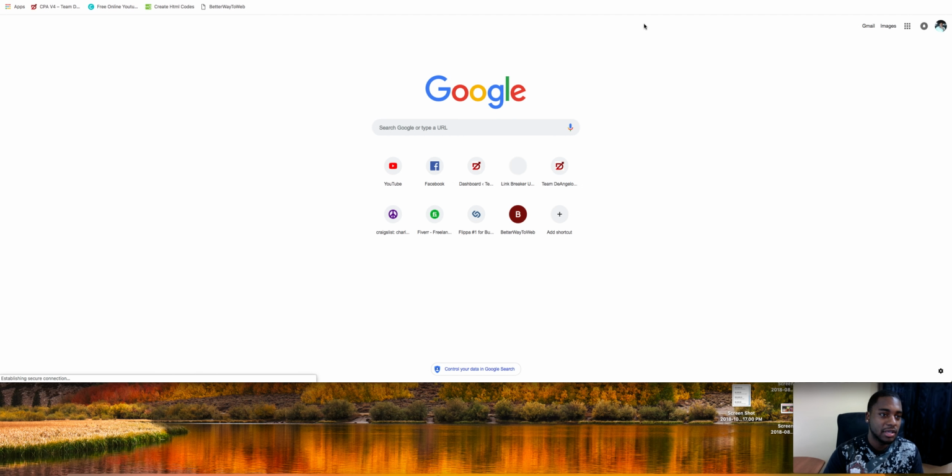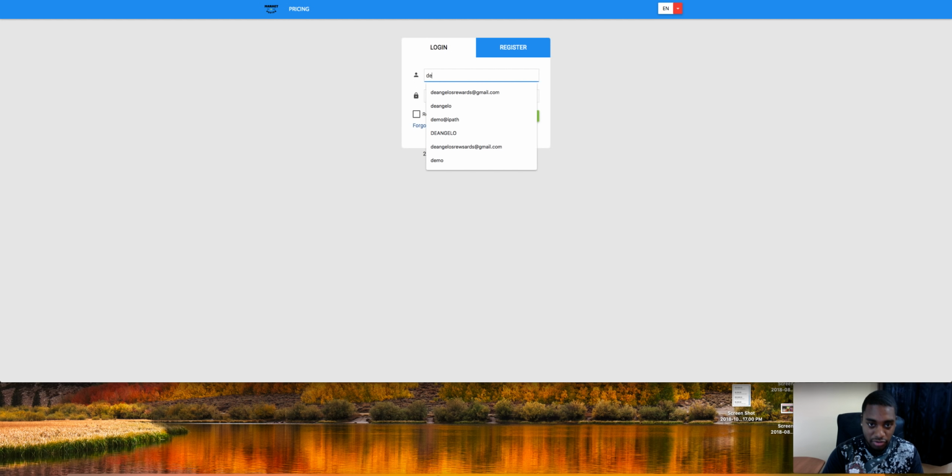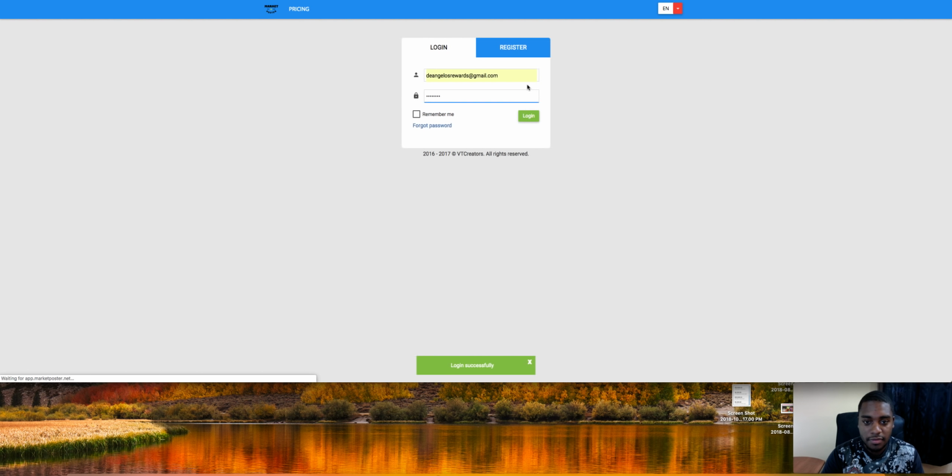So let's go over here to Market Poster real quick. Another thing is, if you're completely brand new, go and join some groups. Again, make sure you go through the groups, guys, and make sure they're real groups, not dead groups and stuff like that. And you can use the analytics tool over here as well. It makes it a lot simpler when looking at these groups.